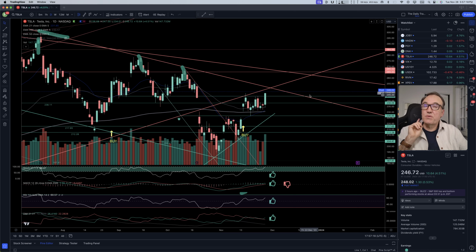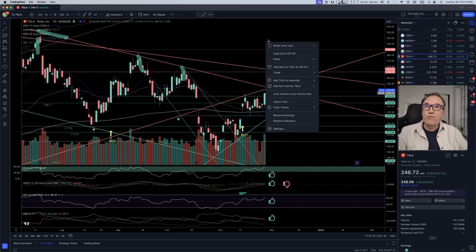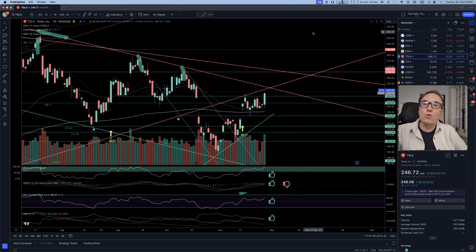It's going to be interesting to see what happens with Tesla tomorrow ahead of the launch and also on Friday. Friday is going to be a very important day. So right after the Cybertruck launch, we are going to see what people think of Tesla's offering. We are going to see if buyers are going to come in droves to help us break those resistance, or if the sellers are going to win and bring us down even lower.